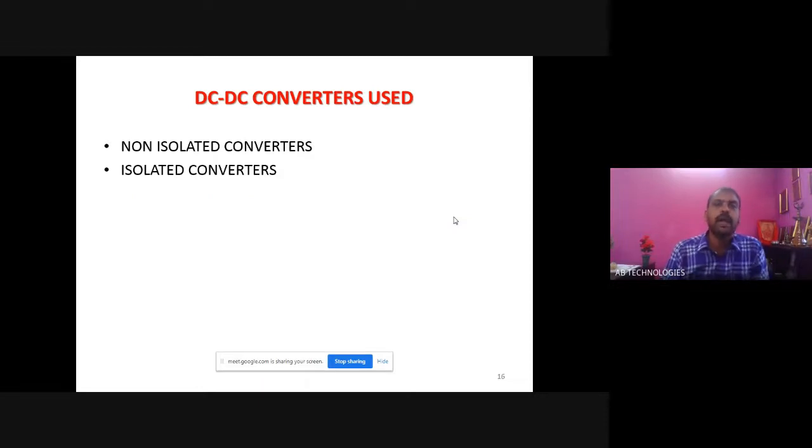Then for the battery, I already told you we have to use battery converters. Under the battery converters, there are two types. The first one is the non-isolated converter, and the second one is the isolated converter. Non-isolated converter means the input is DC and the output is also DC. In between, there is no DC to high frequency AC conversion.